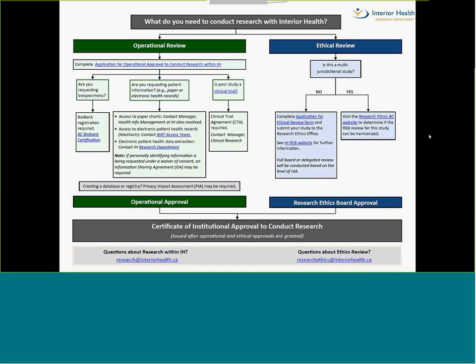Also a heads up that Dorothy Herbert, the REB coordinator, will be giving a presentation on the Provincial Research Ethics Platform, which will be of benefit to multi-jurisdictional studies moving forward, and that will be tomorrow. Dorothy Herbert has invited Paula Pinto Vidal, and Dorothy's been in great communication with them, so they'll actually be here in person. That's tomorrow morning at 10 a.m. Mark your calendars.